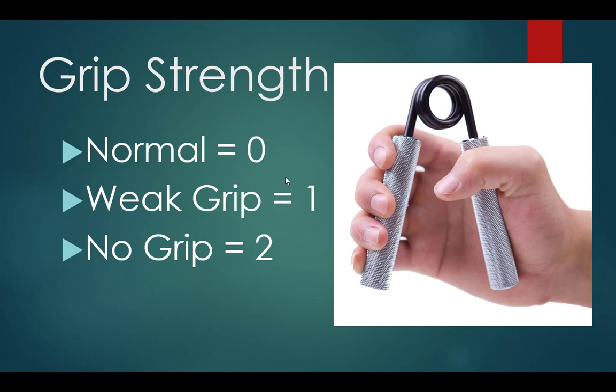So 0 through 5, if they have a 4 or greater, we're going to be activating a field code stroke if it's within that 24-hour window. And if it's a 3, 2, or a 1, then we're going to activate within the 8-hour window.